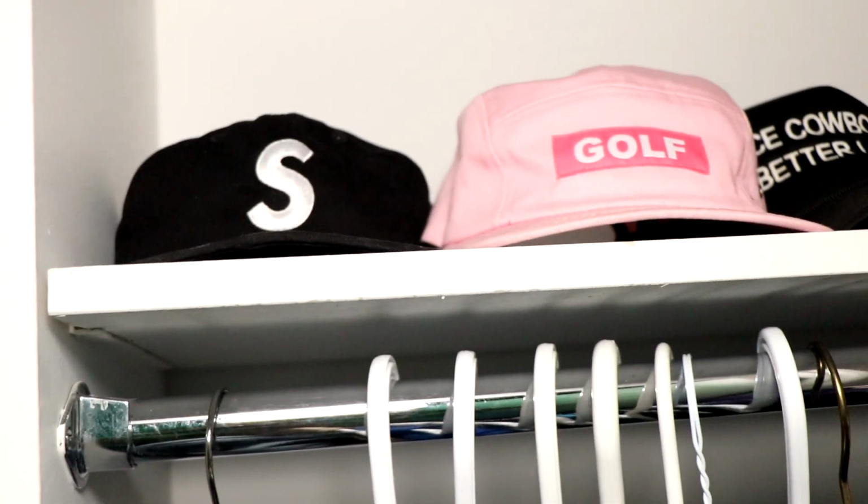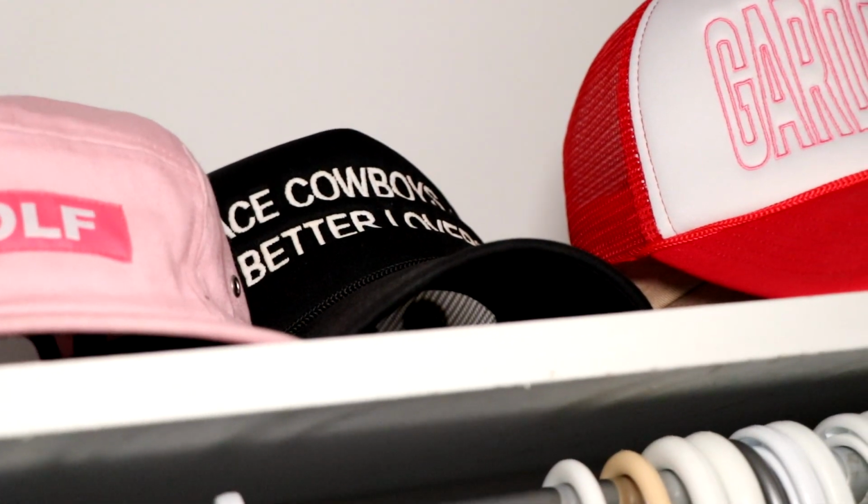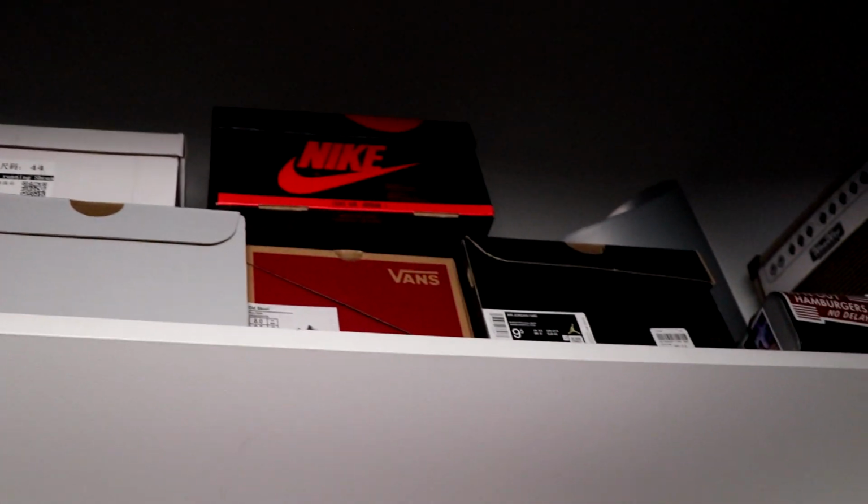And on top of that, I have my baseball caps. So I have a Supreme one over there, Golf Wang one over there, Malice Studios one over there, and a Garden Party hat over there. And above that, I have my shoe boxes that I keep up there.